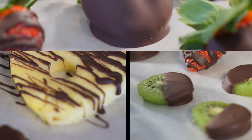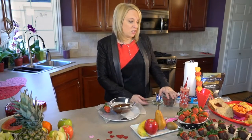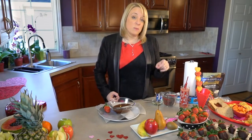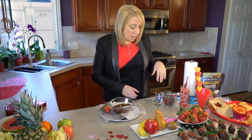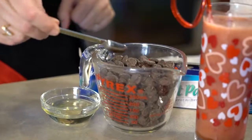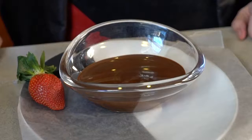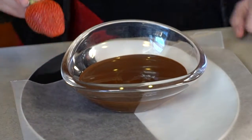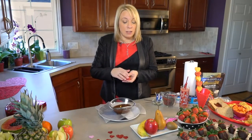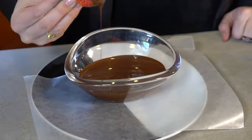I love to do chocolate dipped strawberries this time of year. All I do is take about a cup of chocolate chips. If you can use dark chocolate, especially around 60% cacao, or the darker semi-sweet chocolate, that can work great. I use a cup of that with just about a half a teaspoon of oil. I put this in the microwave for about a minute, then 30 seconds at a time, stirring until it becomes liquid like this. Then you basically just take a strawberry that you've washed and dried thoroughly, dip it into the chocolate, and then put it out so that it has a chance to firm up.